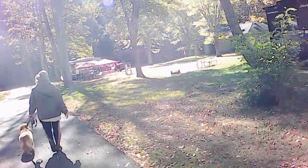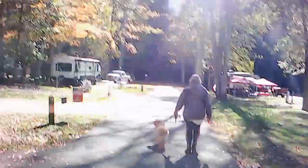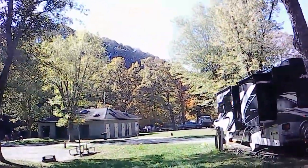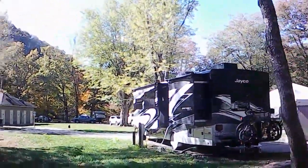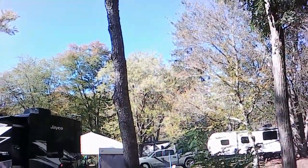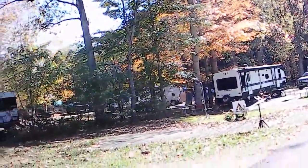Good morning. So, everything is good at Hungry Mother State Park. Leaves starting to change, as you can see now that the sun's up. Starting to get colorful. Top of that maple tree is turning red. The bottom's still green, but we got color coming. And it's coming in strong.